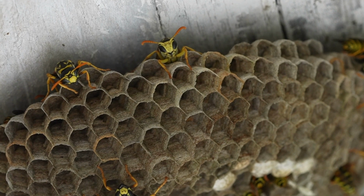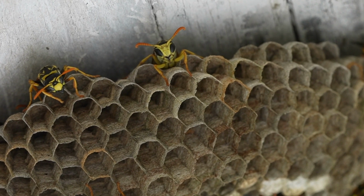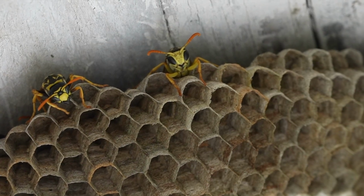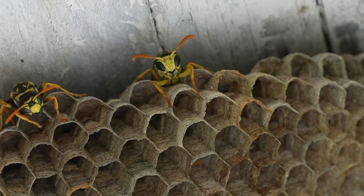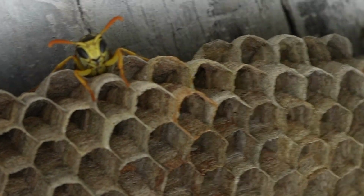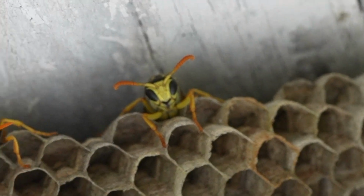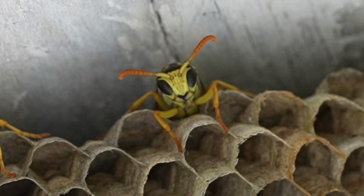We'll zero in on this male here on the top. You can tell he's male because he's got a lot more yellow on his face and on his head. And he's got a little bit of a curl at the end of his antennas, make it look sort of candy cane shaped. Males are fun because they don't sting and they're less aggressive, and so they're interesting to study.